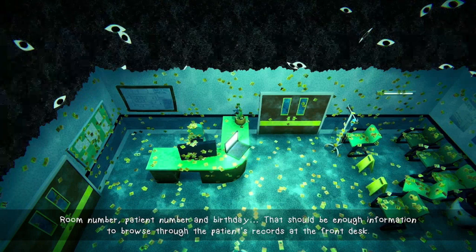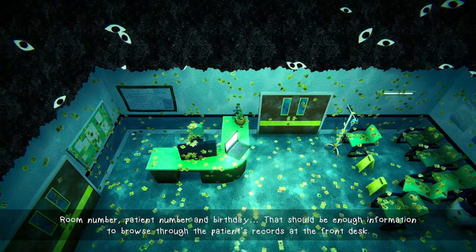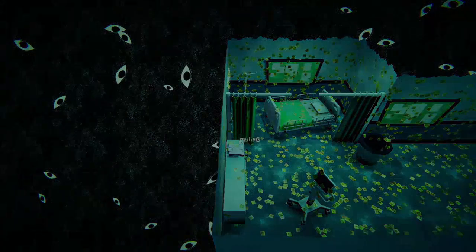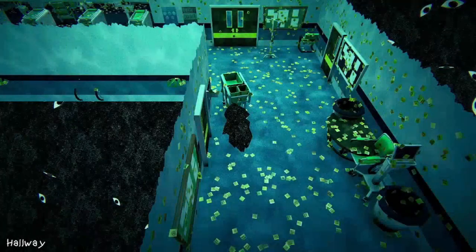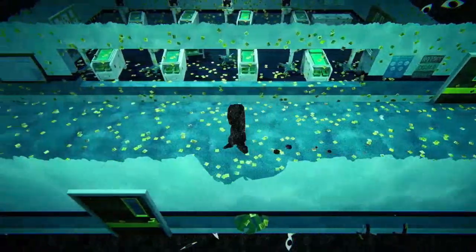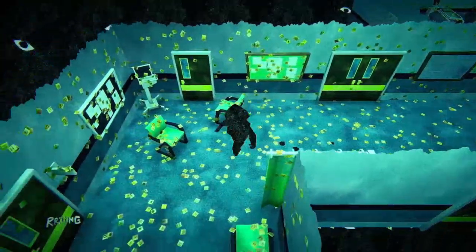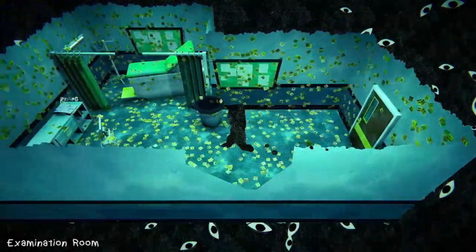Okay, so room, patient number, birthday. Should show me enough information. Okay, so yep. Patient records. Oh, I do not remember where that is. I remember the phone. I don't remember where that phone is. Let's go see if we can find it. Was it back this way? I'm a little turned around. Where was that? Oh yeah, here it goes. Okay. Let's go answer the phone.